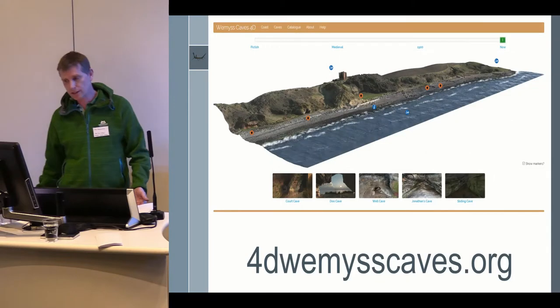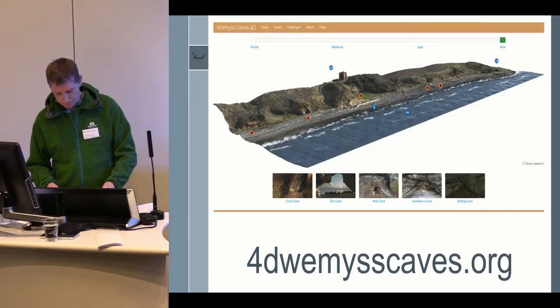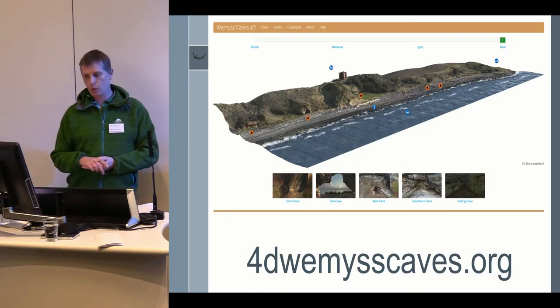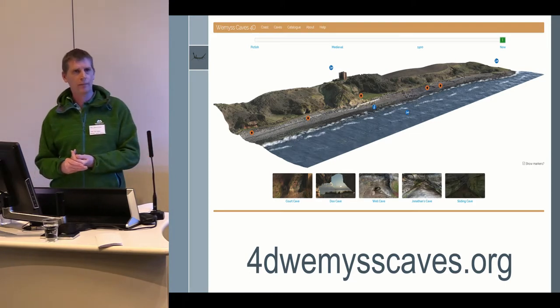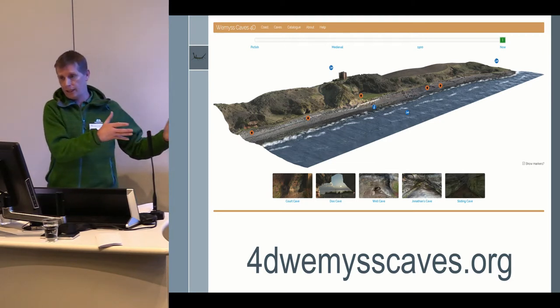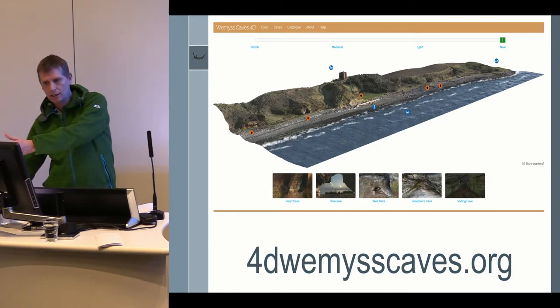So this is our website, this is the model we ended up with, this is the coast model. And you're looking there at the coast as it is now, but the reason we call it a 4D website is that we reintroduce the element of time. We used our baseline model to then go back and reconstruct what it would have looked like in the different periods. So this is the modern day, you can see the coastline is completely degraded.